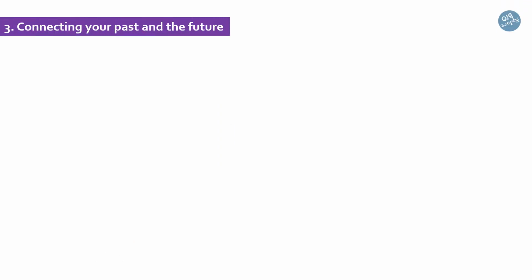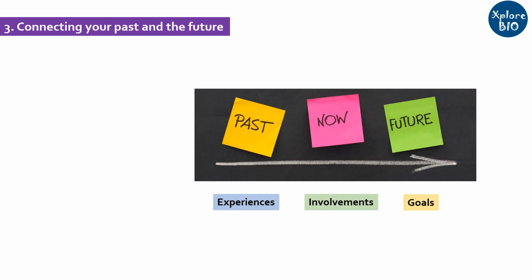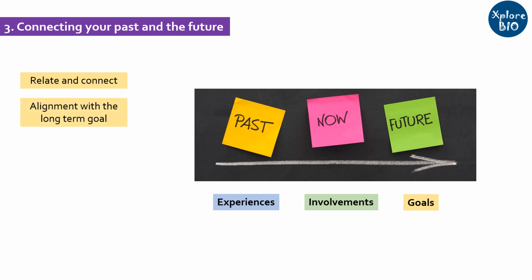In the third paragraph, link to establish a connection of your past experience and the course you attended with the future course you are interested to pursue. How you relate your past and the future. In this paragraph, you should emphasize on how your previous experience and motivation for the course aligns to your goals.